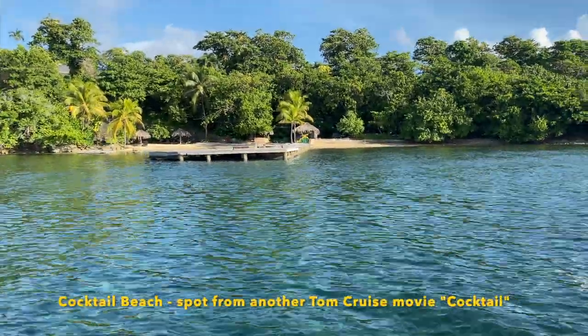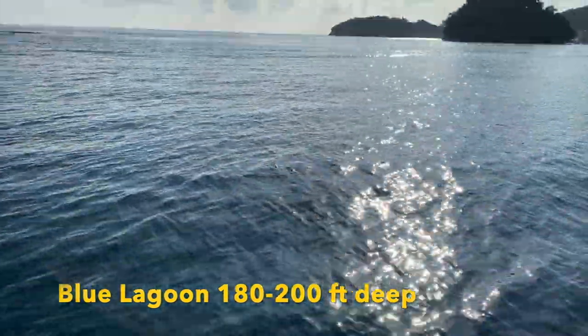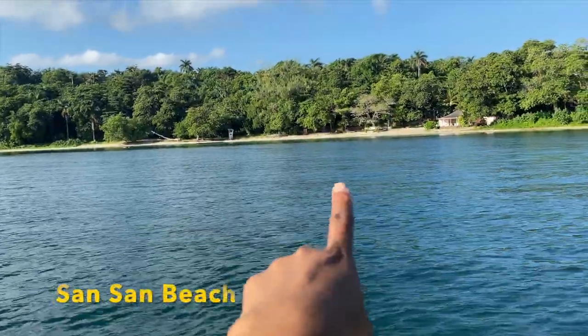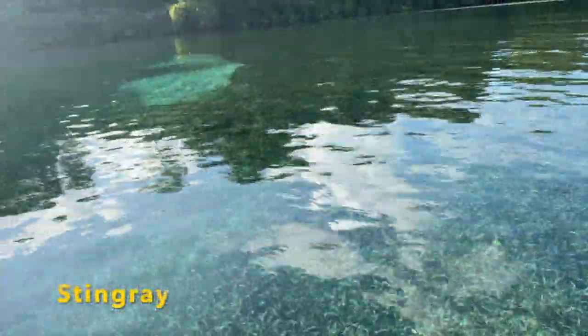Okay, how much did Tom Cruise shoot here? Locals, they say, used to believe that it was bottomless, but it was discovered that it's about 180 to 200 feet deep. Did you think it was bottomless too? So over here is Sand Beach, where the turtles often go to lay their eggs and then go back into the sea. A stingray.